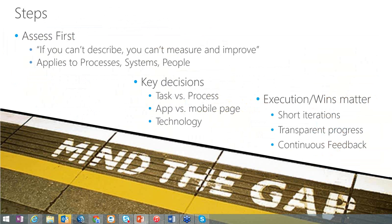Okay, with transparent progress, we also need continuous feedback. And continuous feedback means that we have early adopters, that we have champions, people who will be able to use the app, provide high quality feedback, and help us meet the quality goals in order for the app to be successful.